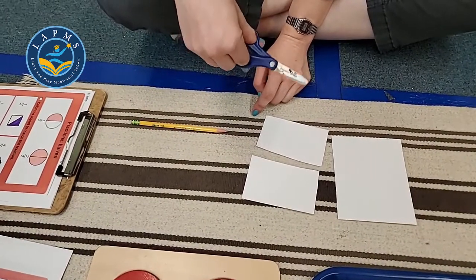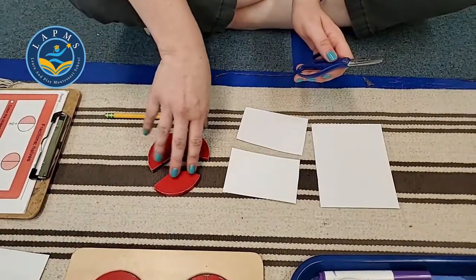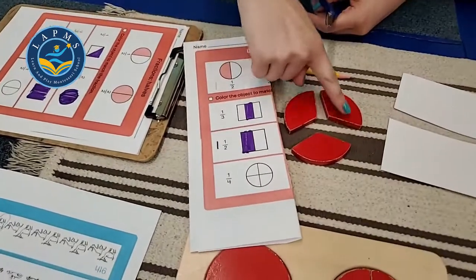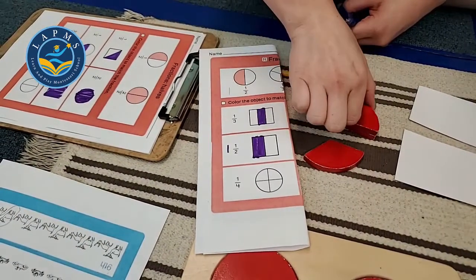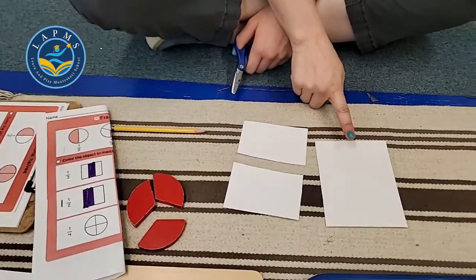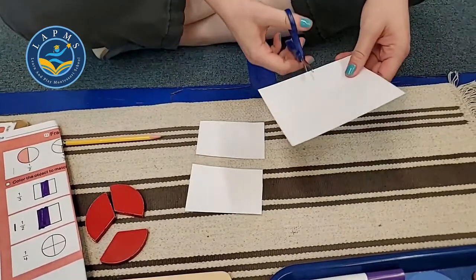But is it one third? Let's see, there's three pieces here, but when we have one third, like this section here, all of the three pieces are exactly the same size, right? So this is the same size as this and same size as this. They're equal sections. And when we look over here, this one is much bigger than this one, so it's not equal sections. This cannot be one third, one third, one third. Right? So let's finish making our one fourth.